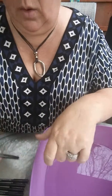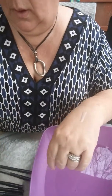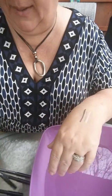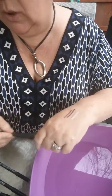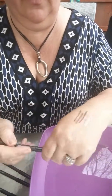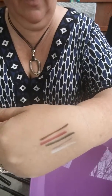It features our unique Moodstruck Precision pencils. And I'm just going to do a little artwork on the back of my hand to make a little demonstration. These are all my pencils. I like to color. So I've drawn on the back of my hand with this.